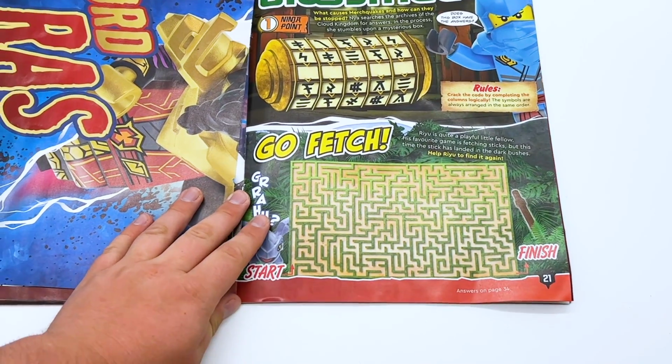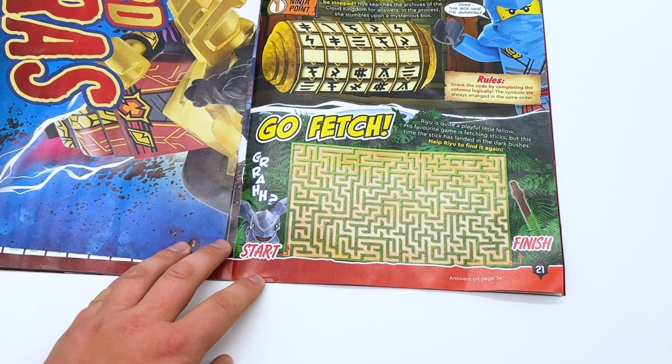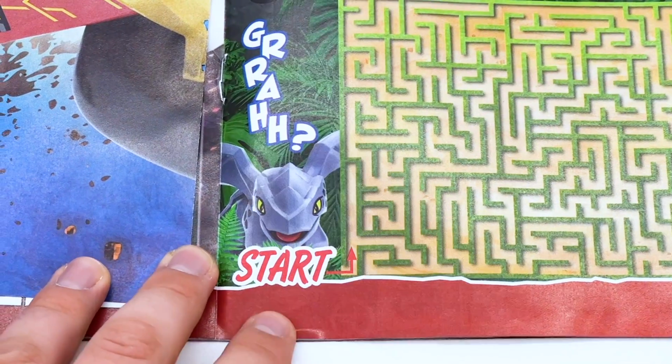Anyway, then we have a much more fun game, Go Fetch with Baby Ryu, and I love this little render of him. He is so cute. Look at him. He's such a little guy. Grah!